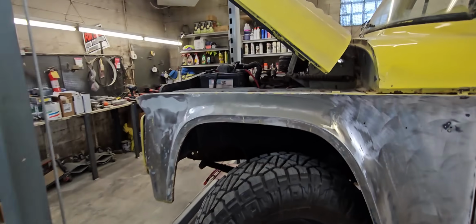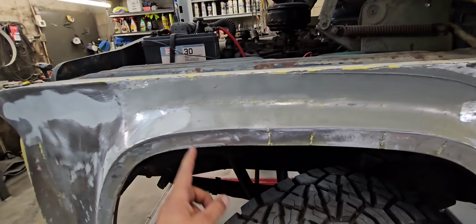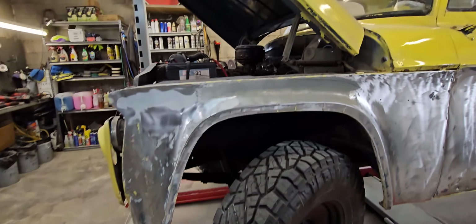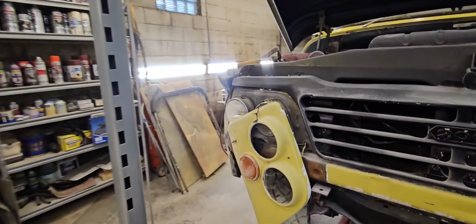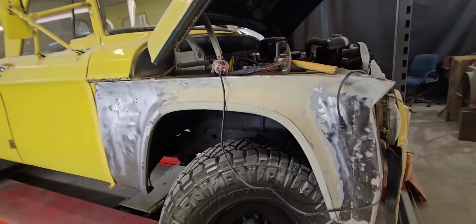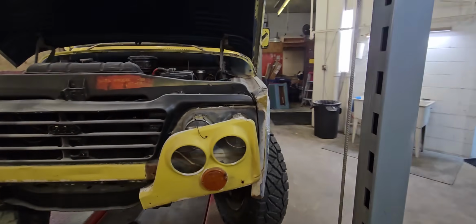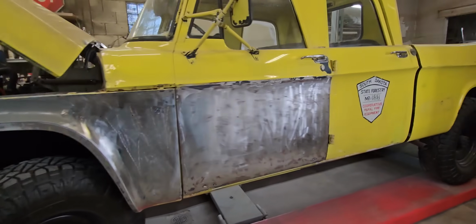Then we got the crew cab back here doing a little work on it. Somebody cut these fenders to open the wheel arch. I was not aware of that. So we're fixing that. We're gonna make it right. We're gonna do it on both of them. So this one's coming out really nice. Didn't know it had that, but it's okay. We'll get her right, get her back on the road.